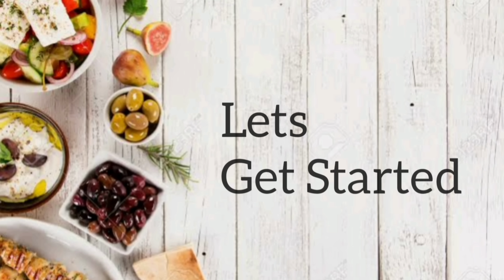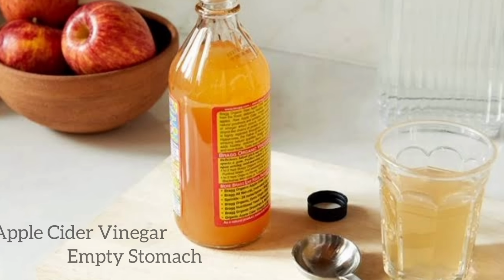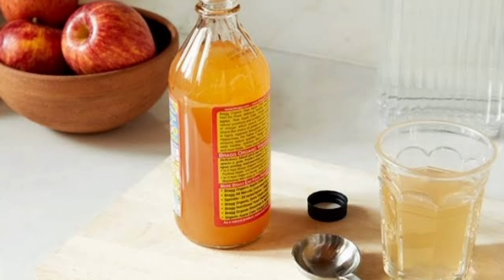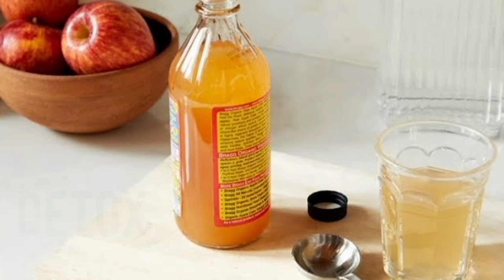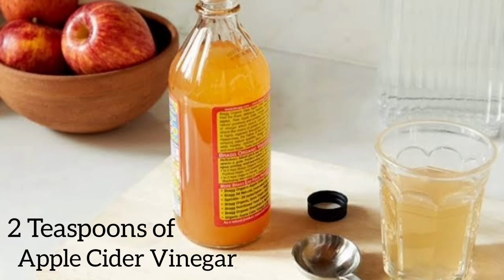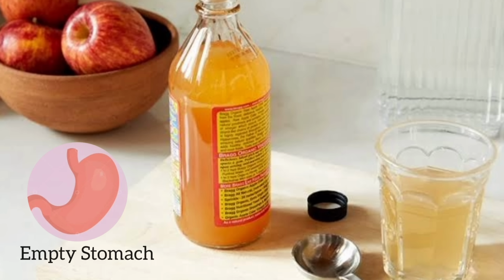So without any delay, let's get started with the 700 calorie diet plan to lose weight fast. Early in the morning, empty stomach, we'll have apple cider vinegar in lukewarm water. Apple cider vinegar works great for your digestive system, to lower your blood sugar levels, and as well as to detoxify your system very quickly. 2 teaspoons of apple cider vinegar in 1 glass of lukewarm water. Empty stomach works great for the digestive system.